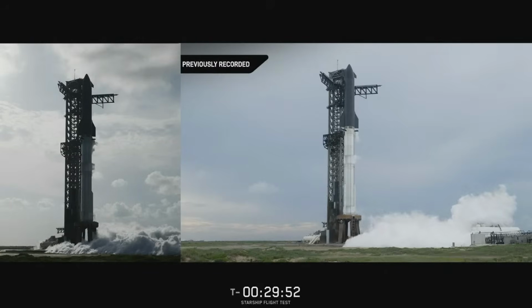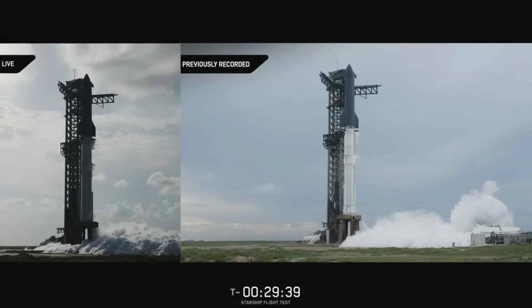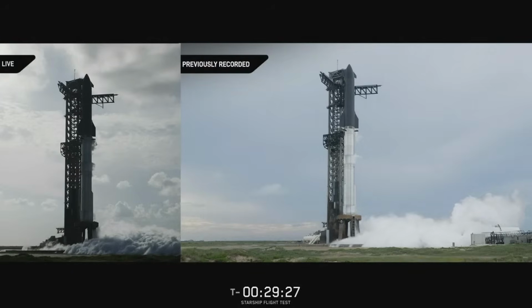So in order to create a fully reusable orbital rocket, you have to advance the state of the art in every part of the rocket. That means the engines have to be better than any engine ever. The structure's got to be better than any structure ever. You've got to have a means of bringing the rocket back to the launch pad. You've got to have a fully reusable orbital heat shield, and no one has ever made a fully reusable orbital heat shield. The space shuttle, for example, required 9 months of refurbishment between flights.